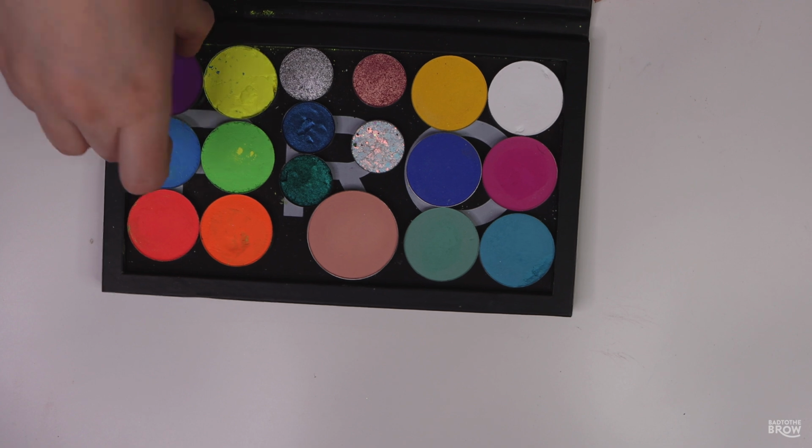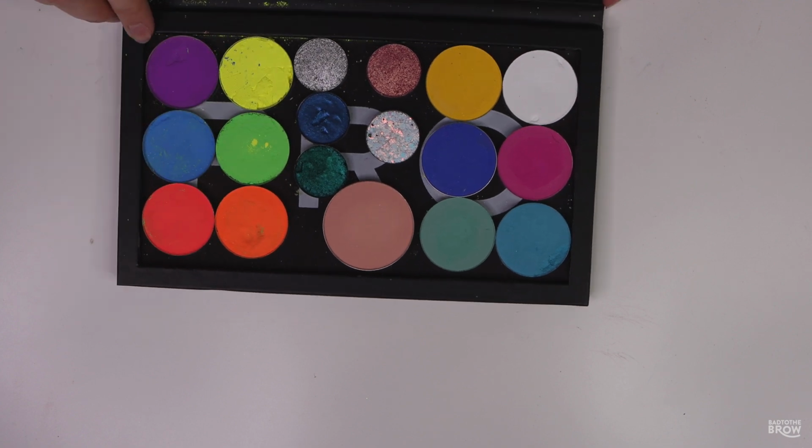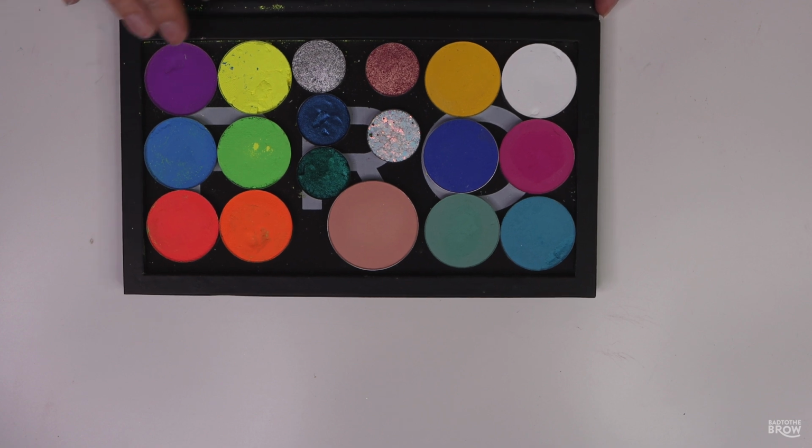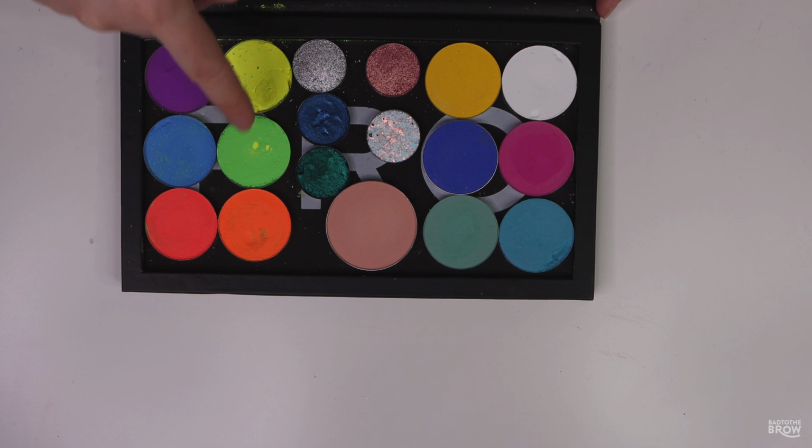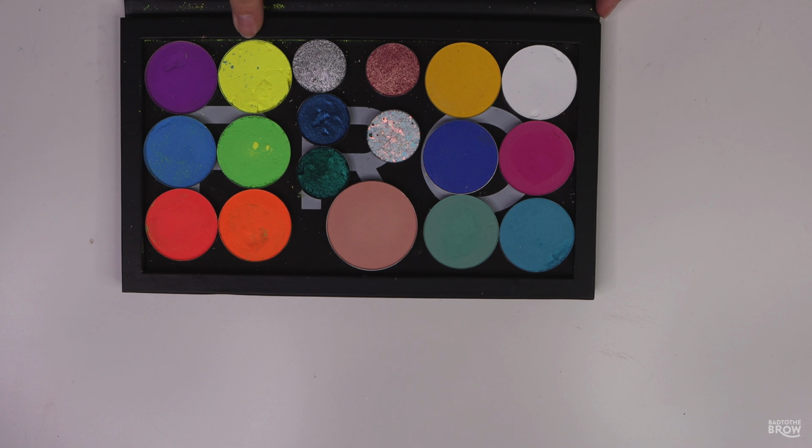And then these are JD Glow Neon pressed eyeshadows. If anybody remembers when they had these, it's been a while, and they're actually really, really nice. I really like these. That's why I still have them. So you can see a little bit on the fragile side. This one broke. I repressed it, but I should probably repress this one.